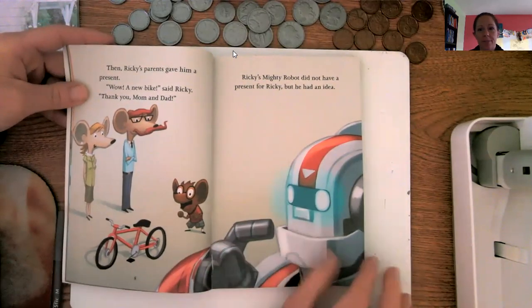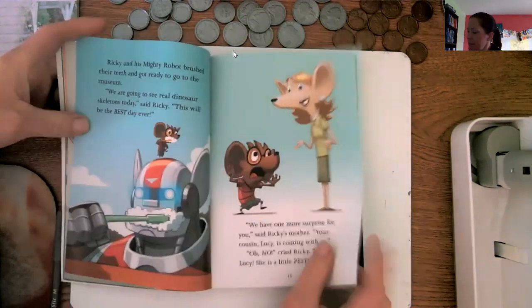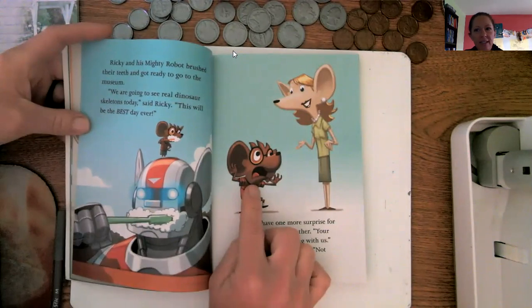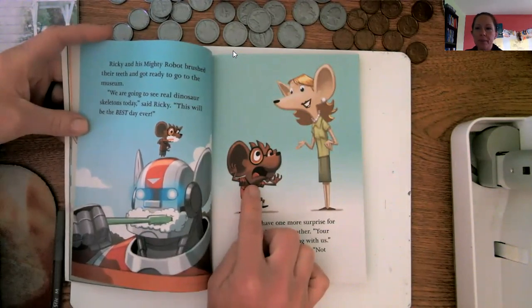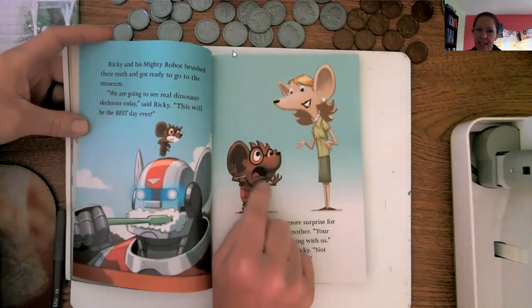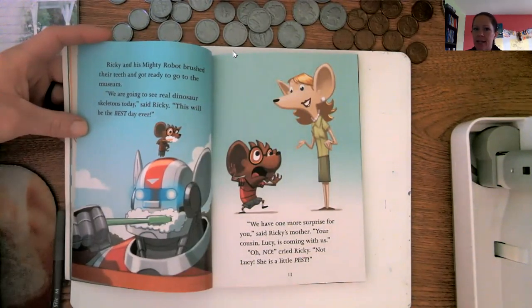Except at the end of the chapter, look at his face here. He kind of changes, right? He kind of gets disappointed. He goes from this is going to be the best day ever to the worst day ever. Look at his face here. Yeah, he's kind of like, this is not going to be a great day now because his cousin's coming with him, right? Into the museum.